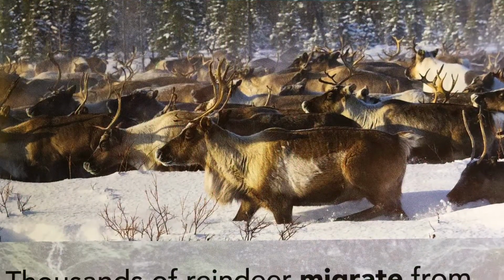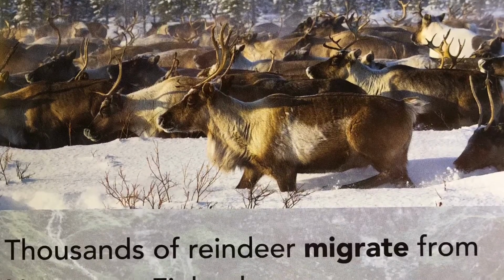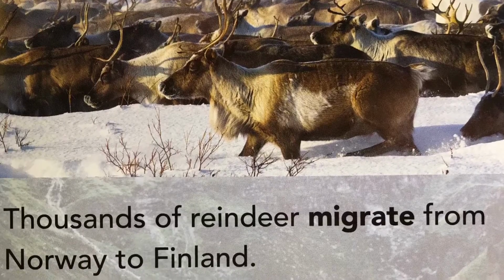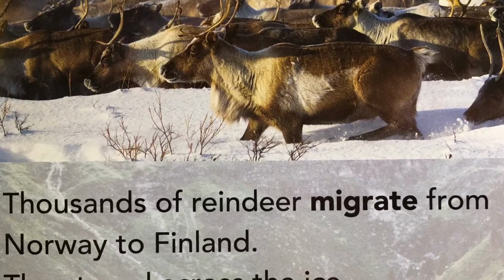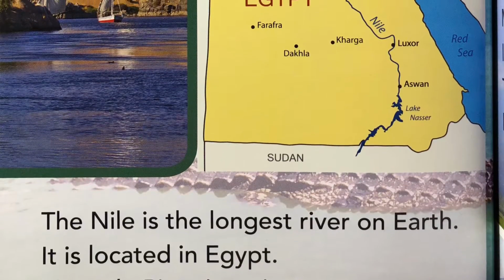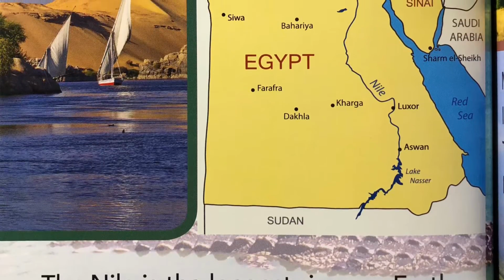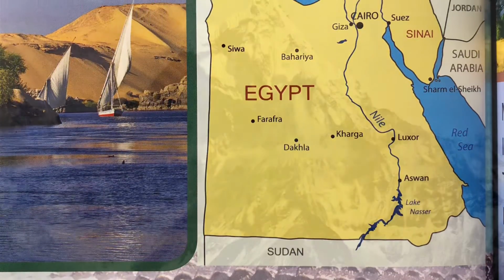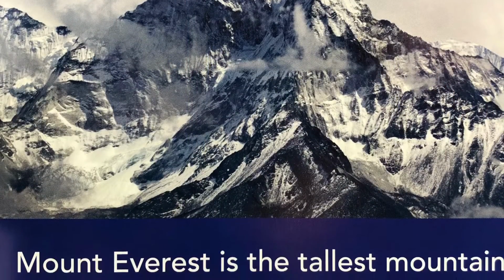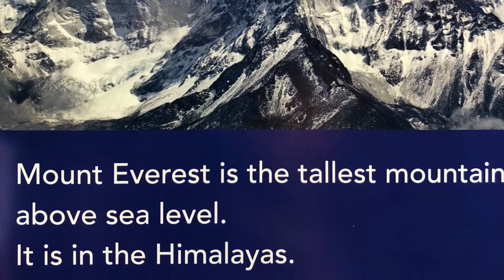Europe. Thousands of reindeer migrate from Norway to Finland. They travel across the ice. They feed on grasses in the summer. The reindeer travel to a new home each winter. Africa. The Nile is the longest river on Earth. It is located in Egypt. The Nile River is an important source of water. Asia. Mount Everest is the tallest mountain above sea level. It is in the Himalayas. It slowly grows taller each year.